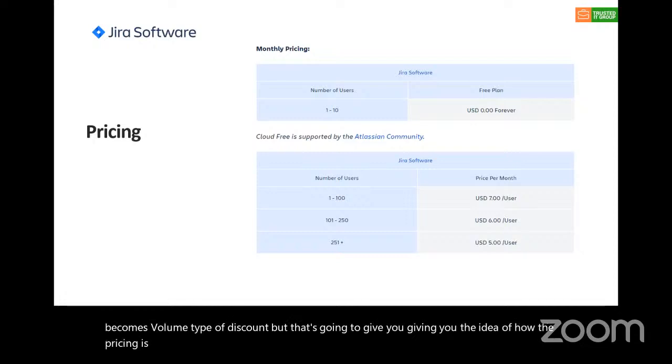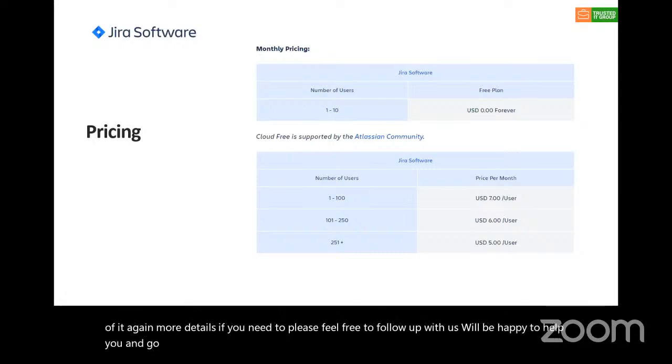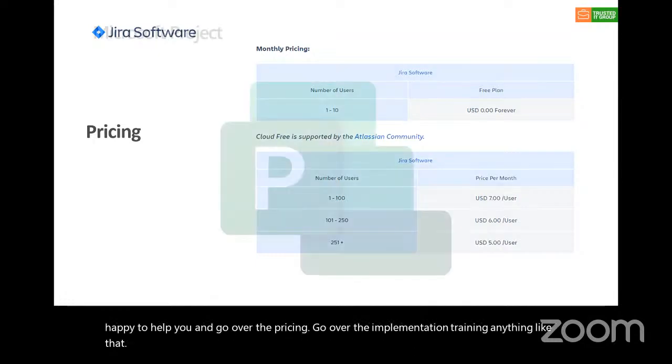This is also the cloud version of it. There's also an enterprise version of it. Again, if you need more details, please feel free to follow up with us. We'll be happy to help you and go over the pricing, the implementation, training, anything like that. All right, this is Jira.